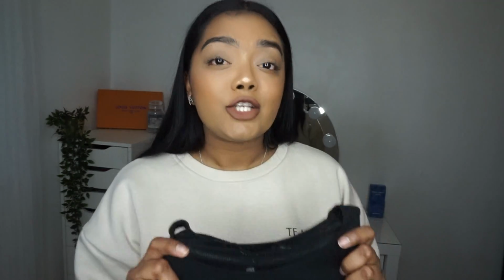So I'm not too sure how this is gonna fit on me, as I do feel like mine like to poke out of dresses. So I'm intrigued to see how this will fit. I will say it does look like it's going to be quite short, so I'm hoping that it's not super short, because I do actually really like this dress.